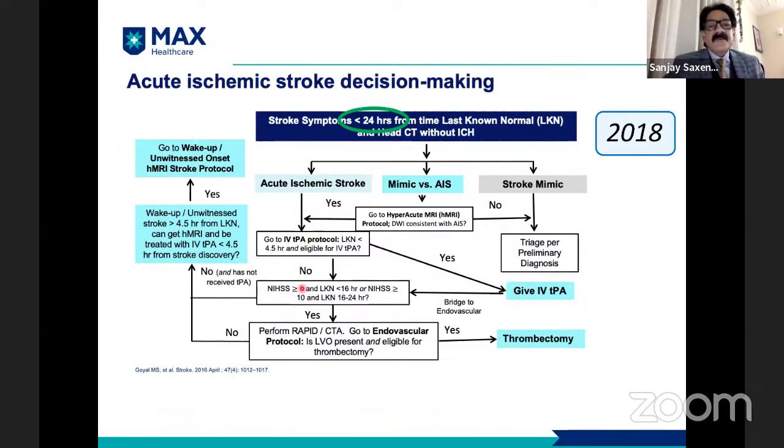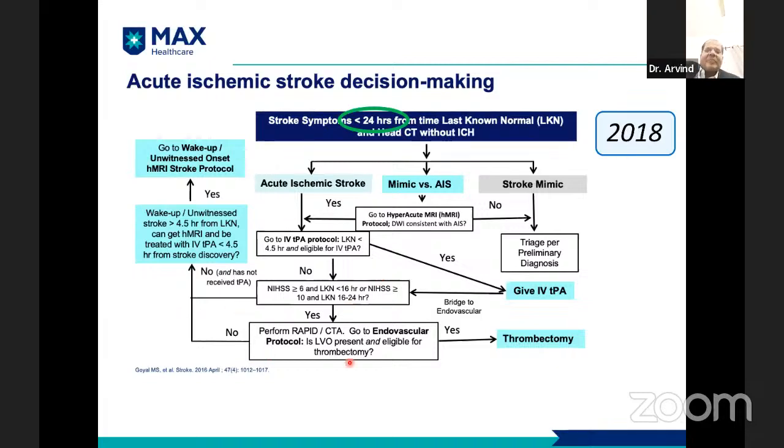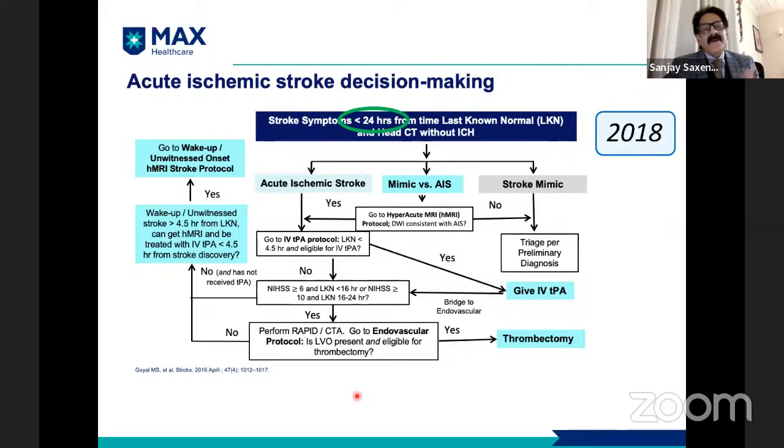So an eligible patient would be given IV thrombolysis. If not eligible, then of course the patient would be taken up for further studies. And the idea is to find out, even for those who present to the hospital beyond 4.5 hours, whether they are eligible for reperfusion or not. So ultimately, what has changed the game altogether beyond that 4.5 hours window is the thrombectomy, the endovascular mechanical thrombectomy, which I think I'll discuss.